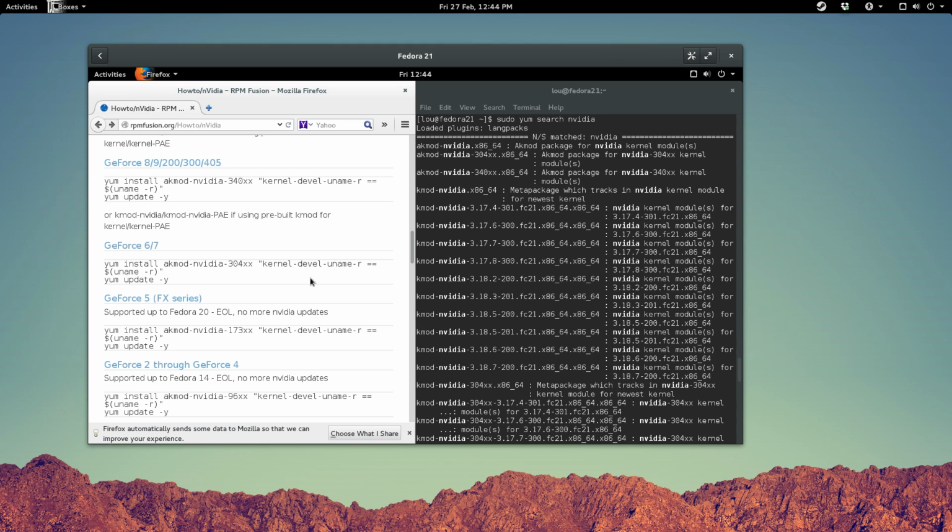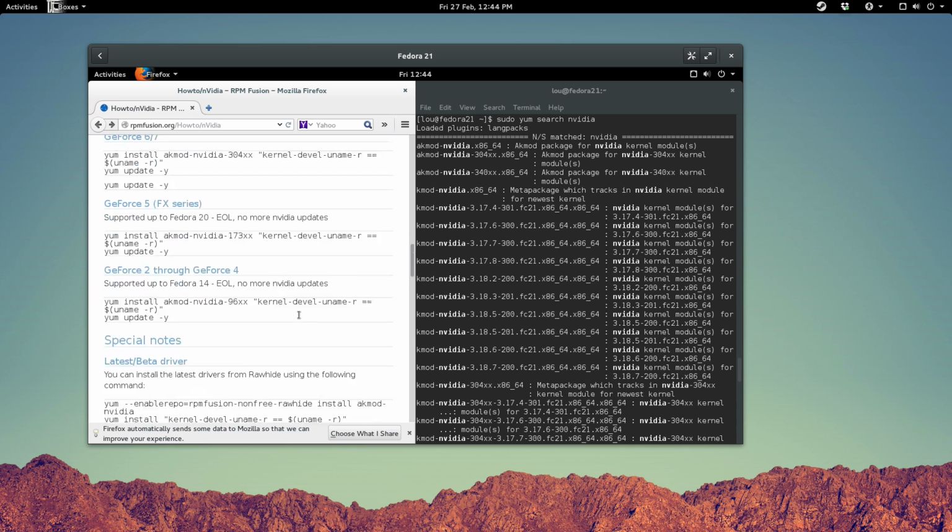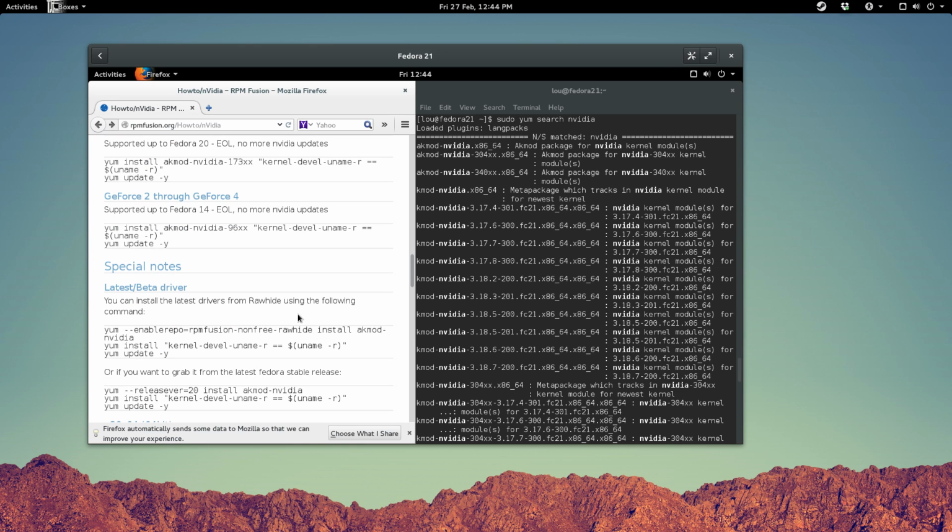All right, so there is another option. If we don't want to use what's currently in the Fedora 21 repos, we can use something out of Rawhide. Again, if you didn't watch my latest video, which is how to turn Fedora into a rolling distro, Rawhide is essentially the development branch of Fedora. You can install any bleeding edge software right out of Rawhide.